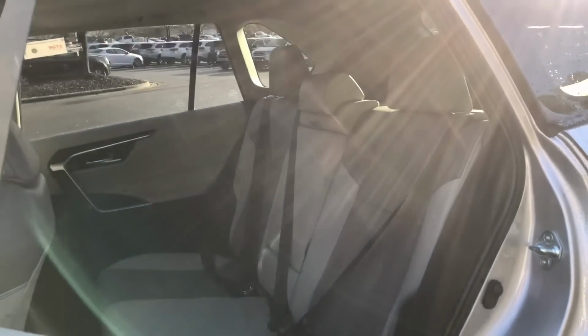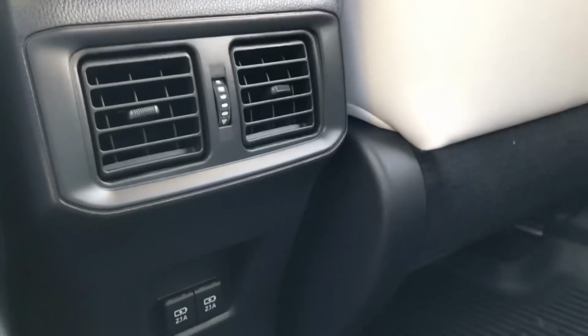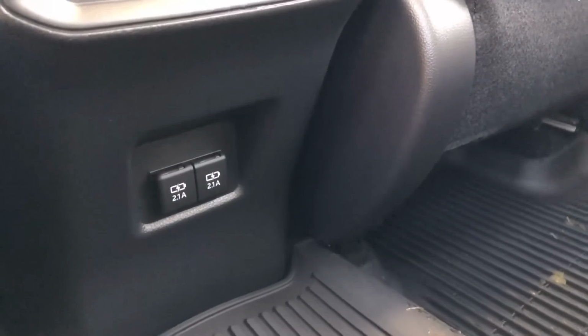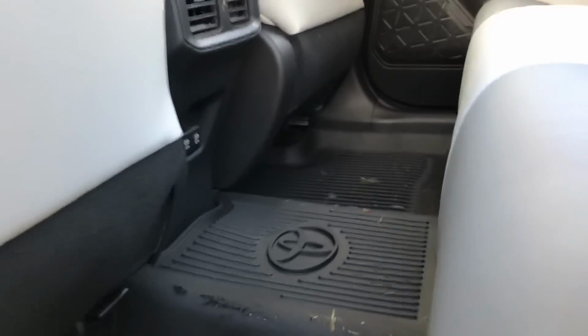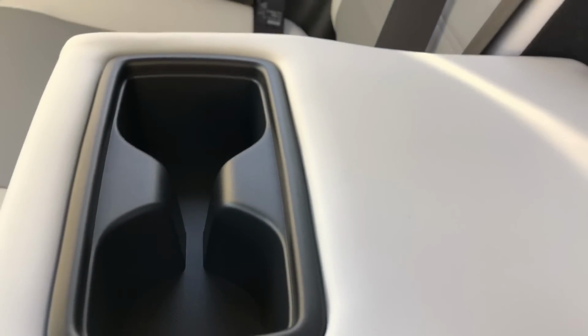The back seats are Softex material, synthetic leather. No pocket here, pocket there, so you can put iPads, things like that. This one does have standard rear air vents, also 2 USB ports for charging in the back seat. Here's the legroom space. Notice how this one has a little bit of a hump to it. And then it's got a nice armrest with nice chunky cup holders.